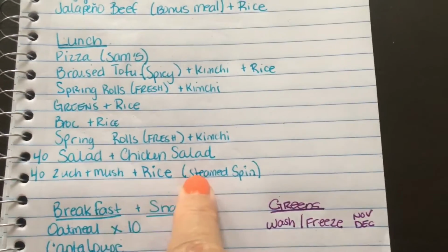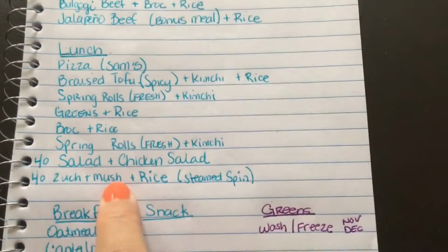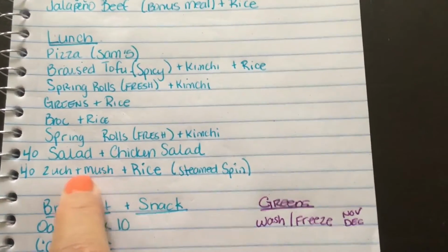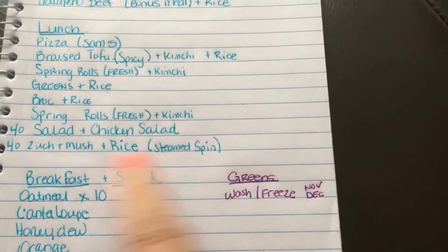And then I have this meal, which will be a really huge meal, which is zucchini plus mushrooms, and then serve that over rice. And I just lightly cook this in the pan. And if I have any leftover spinach that didn't go for any of the other meals, we'll add it in there, so it will be gone before it goes bad.